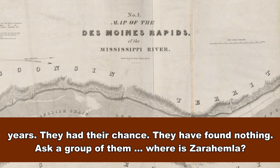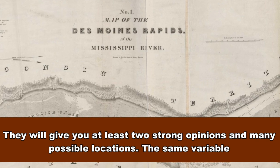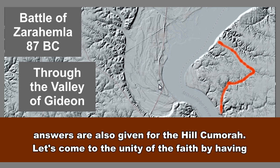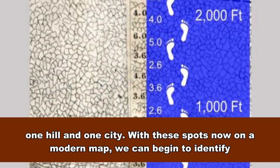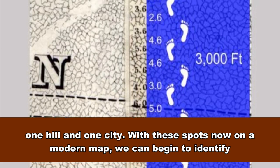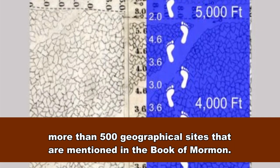Ask a group of them, where is Zarahemla? They will give you at least two strong opinions and many possible locations. The same variable answers are also given for the Hill Cumorah. Let's come to the unity of the faith by having one hill and one city. With these spots now on a modern map, we can begin to identify more than 500 geographical sites that are mentioned in the Book of Mormon.